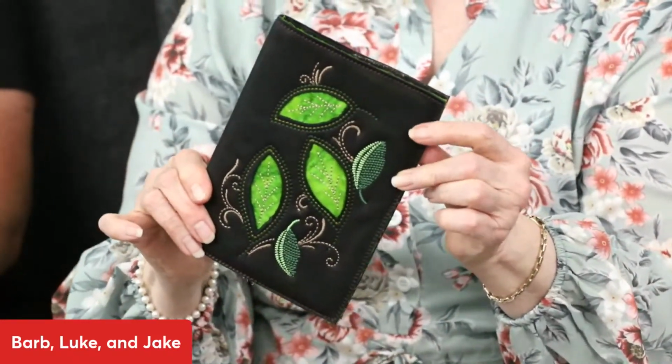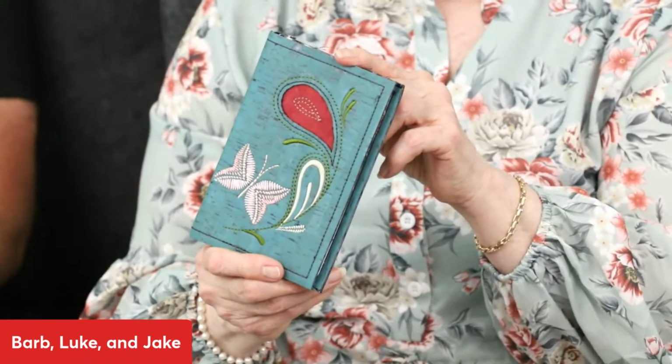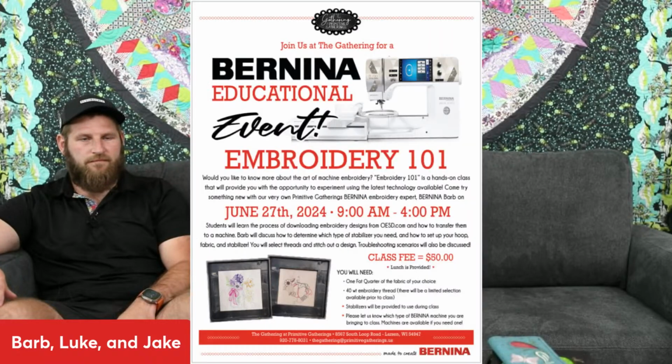So we're going to do a little bit different embroidery, a little bit of reverse applique. The ones that we're going to be working with are probably cork. That was a leather, which I tried because I wanted to do the hardest thing first, of course. But we have cork, and we'll send out the requirements when we get that flyer up and running. So dates for basic embroidery, June 27th and August 8th.